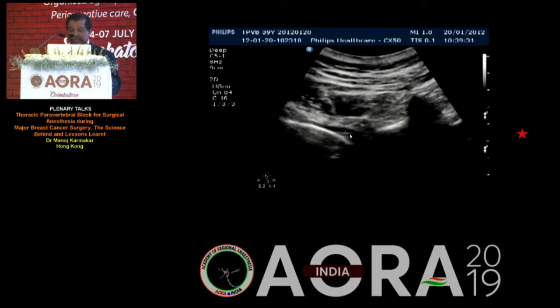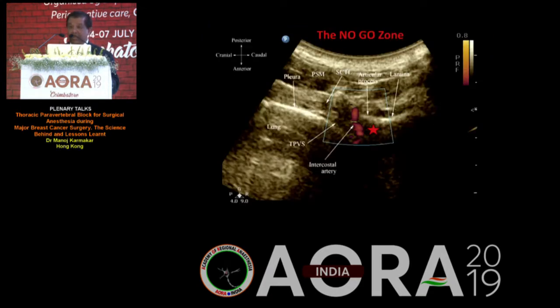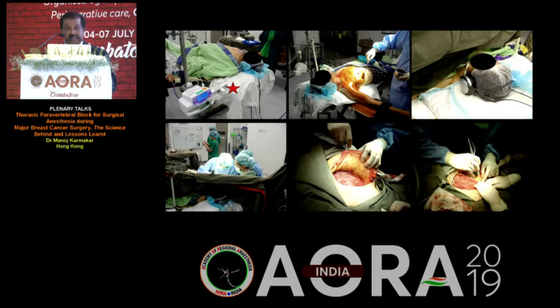As you can see here, the needle is emerging from this point, and then you advance it into the apical part of the paravertebral space. You inject some normal saline to confirm that you are in the space and not intravascular, then you inject the local anesthetic. This is the no-go zone because there are multiple vessels in this structure.